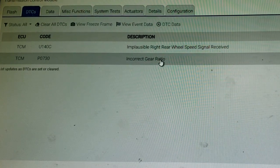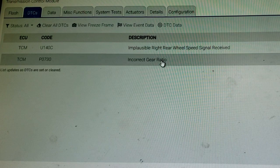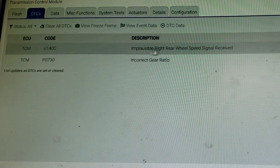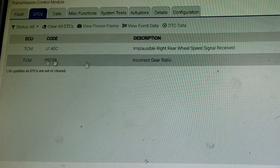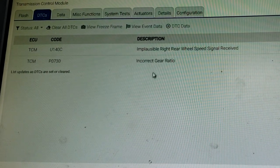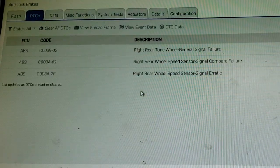So this is one of those things where you can recommend a flush, a trans service, because you got to get that filter out of there. But yes, guys, we have a problem with the ABS. There's no internal fault codes. Well, gear ratio error code is internal, but it can be misleading if you have ABS codes. Now let's come out of here and go straight to ABS.